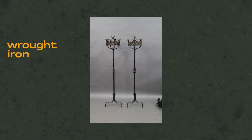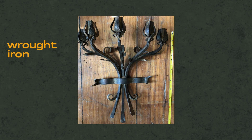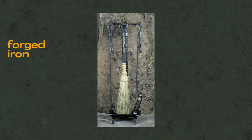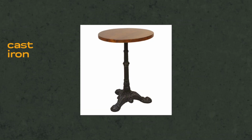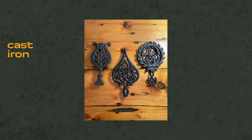So wrought iron is usually in some sort of a rod, and it's heated and twisted or bent or whatever. There's forged iron, which is heated and usually hammered just to give that really old world effect. And then there's cast iron, which is what a cast iron pan is made out of, where you pour molten metal into a cast. So those are the different types of iron, and cast iron will always be classic, but yeah, I've been really into wrought iron recently. And that's the list.